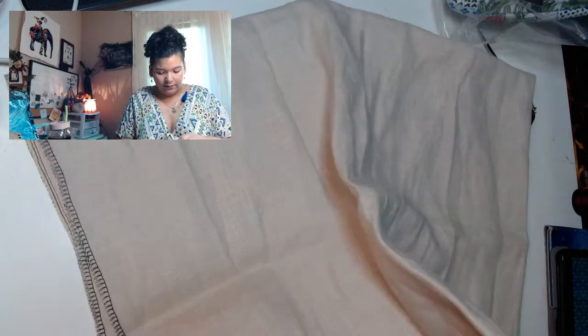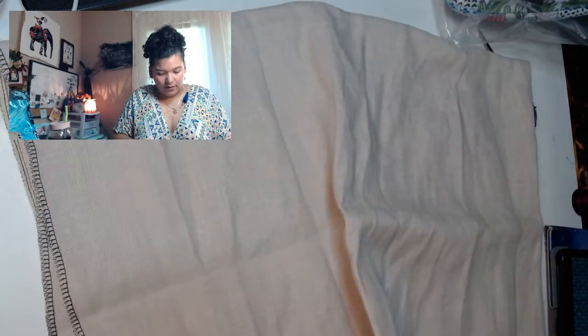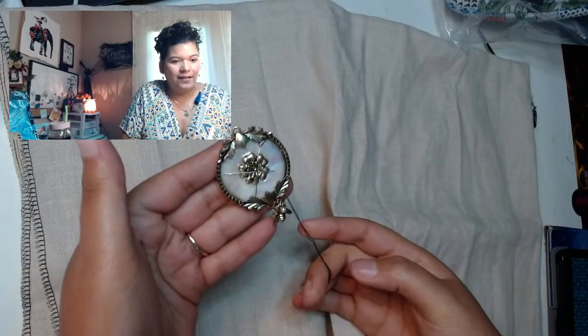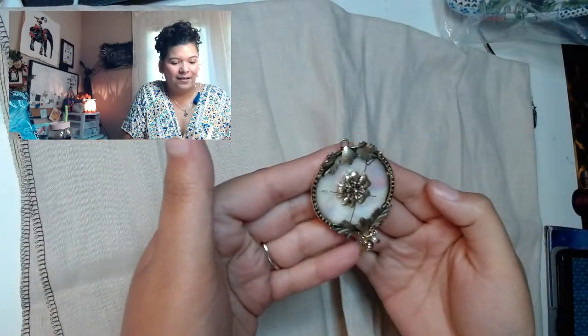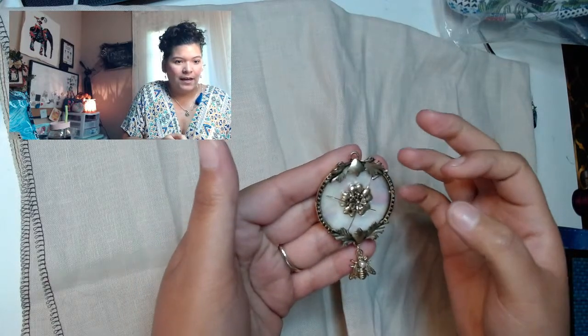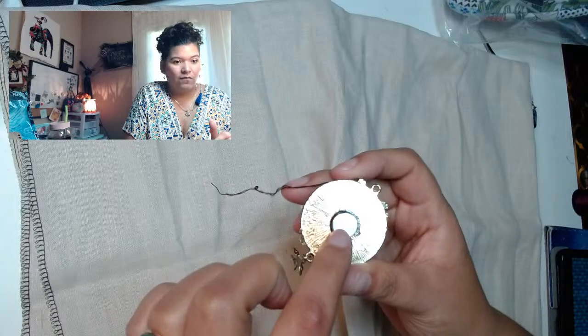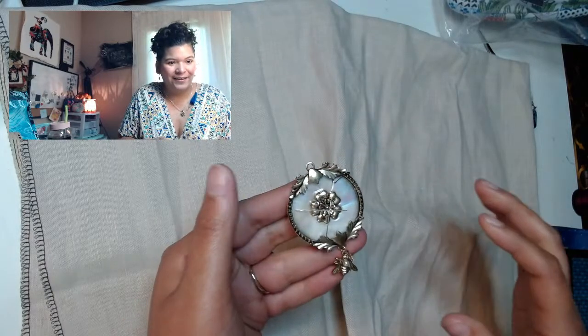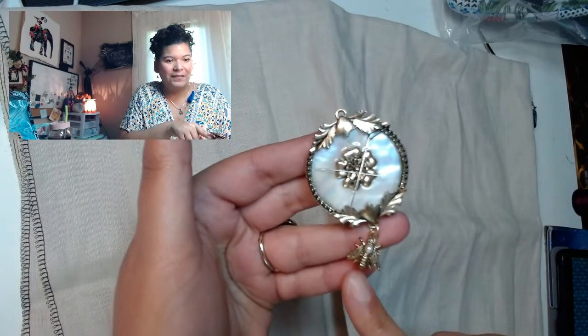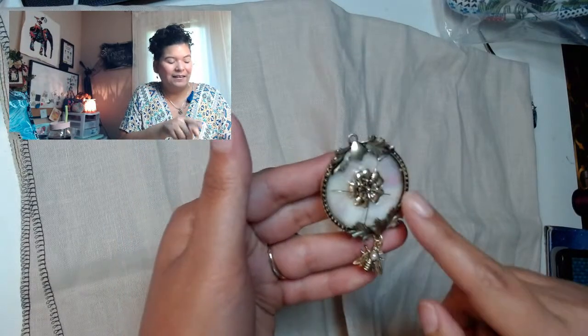All right, let's see where I'm at. Oh, Lord. Oh, my God. Look at this. I got this at Joann's, and it was actually a brooch. And I just converted it into a needle minder. It's so elegant. It has a little bee there, too. Oh, I love it.